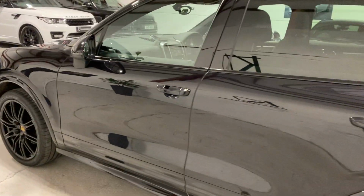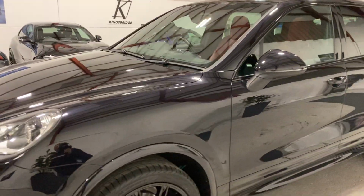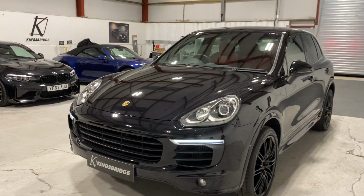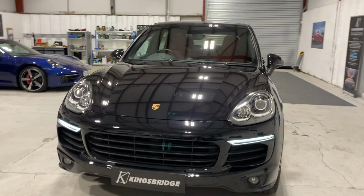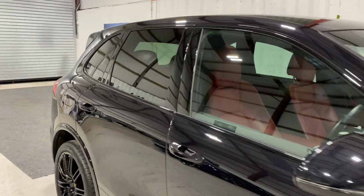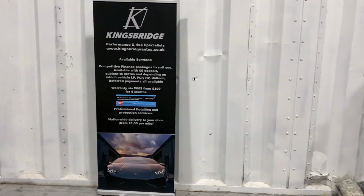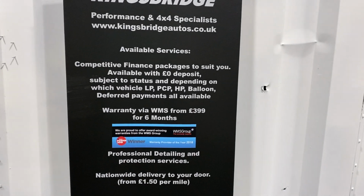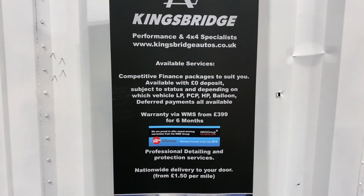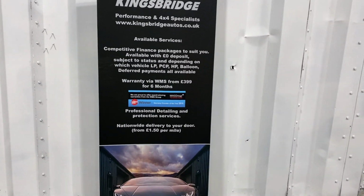So that pretty much sums up this Cayenne. Please give me a call or an email or a text if you have any inquiries whatsoever on it, and I'm more than happy to discuss it with you. We can, of course, offer warranties, so if you do want a warranty on this particular car, just let me know how long you want and I will give you a price. As we say on our signs, warranties from £399 via WMS, and there, of course, is also the price for delivery or from, and of course we do offer all the finance packages. That's pretty much it, guys.